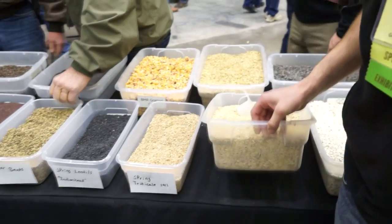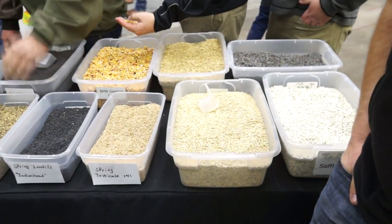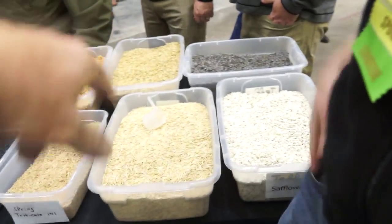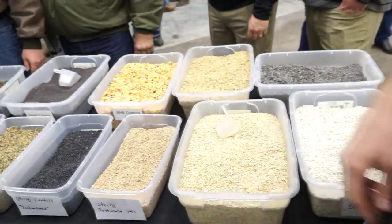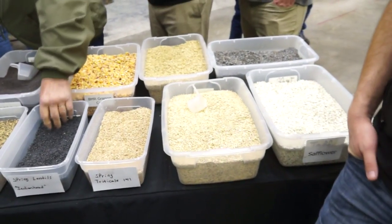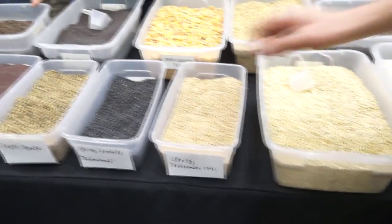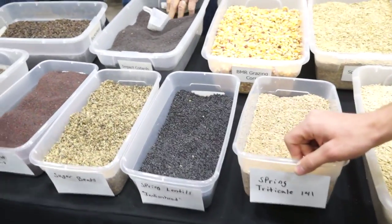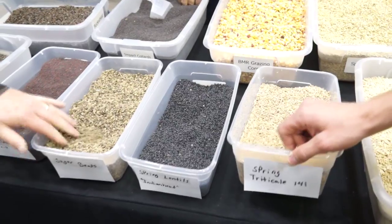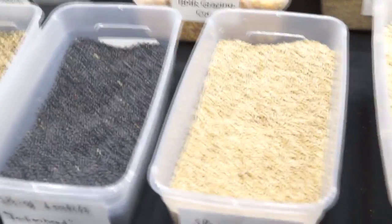Oats are often used for forage and high carbon. It doesn't have the name on it, but this is oats, used as a cover crop and as forage. Triticale is similar to rye. It's a rye-wheat cross, a hybrid.